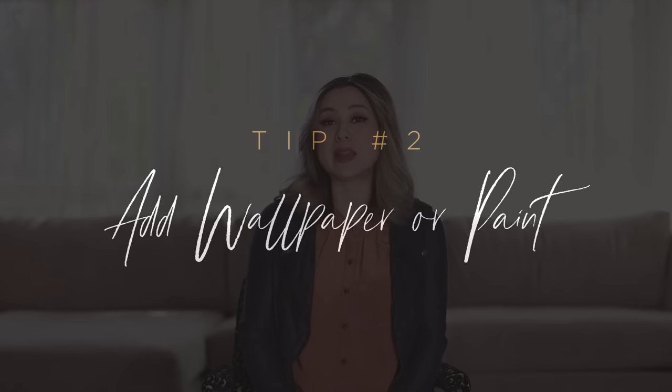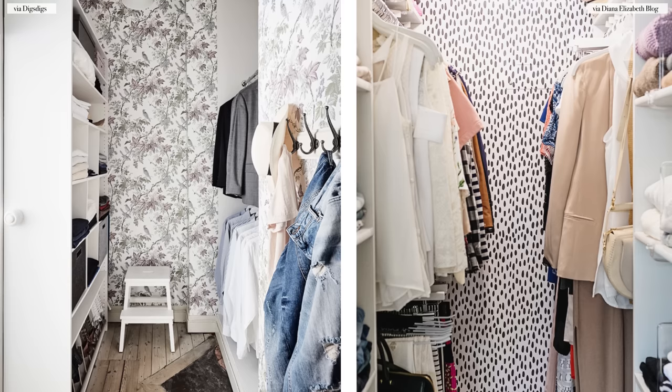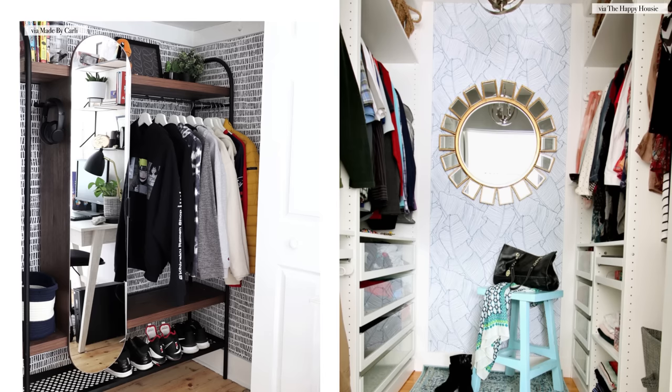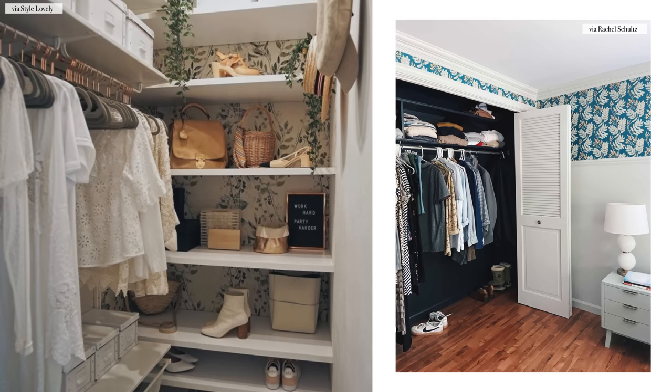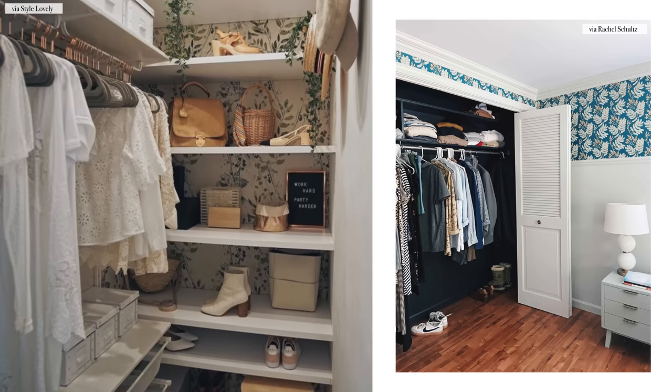Once you're done organizing the closet of your dreams, think about adding some personality to the space. I love the impact of wallpaper, especially lining the back of a small walk-in closet. Use temporary wallpaper if you're in a rental or you have trouble committing. You could also add some fun bright accents to the back of the closet with a really bold paint color.